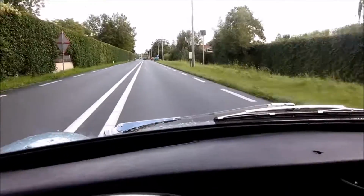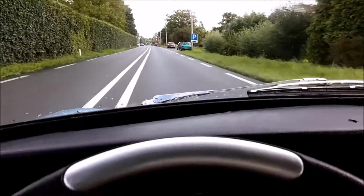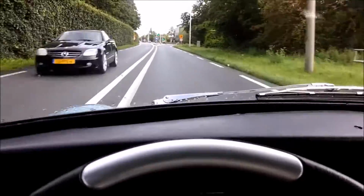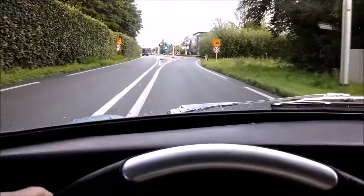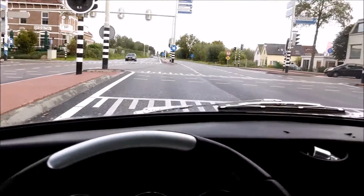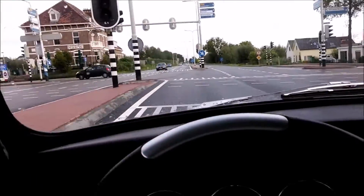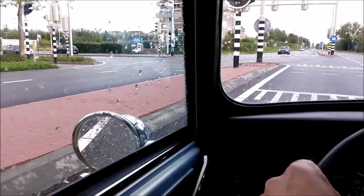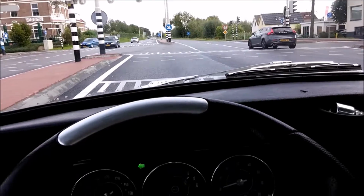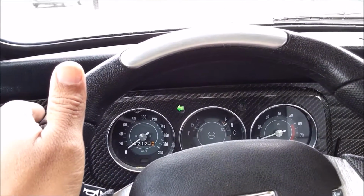The first thing you notice when you drive this car is that you immediately feel welcome in it. It's kind of strange to say, but it's just an experience, something you have to experience once in your life. It's real fun. With all its shortcomings, it's just a fun car to drive, really.